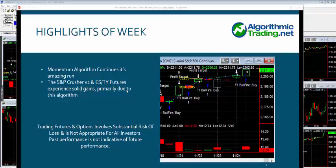Our flagship portfolio is the S&P Crusher, and like I said, it trades 7 trading strategies. The idea behind trading 7 strategies is that we look to have a few algorithms that do really good when the market goes higher, a few that do good when it goes sideways, and a few that do good when it goes lower. That's our basic design methodology.